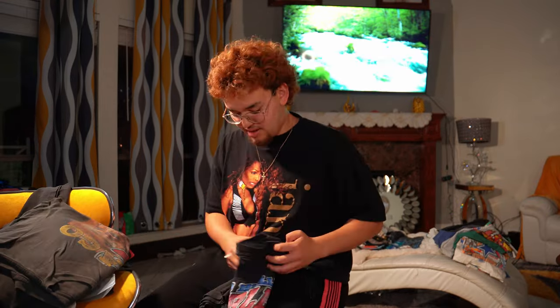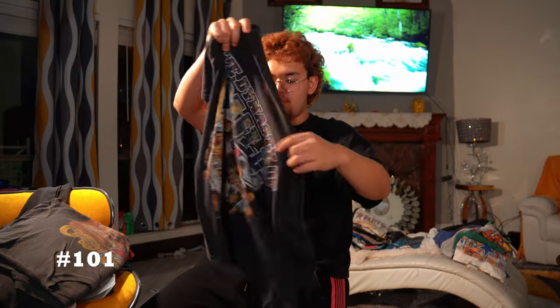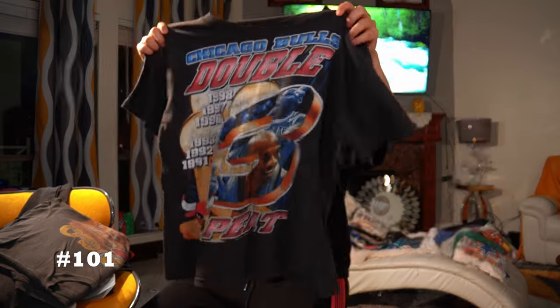And then this is gonna be insane. This is a really cool collectible. You got another Bulls rap tee, but this is the best rap tee there is. It's this one specifically in my opinion. This is the best Bulls rap tee.